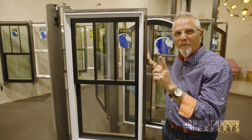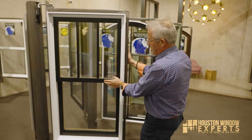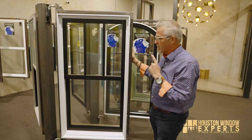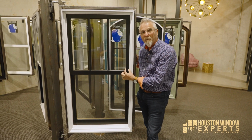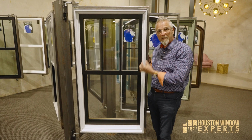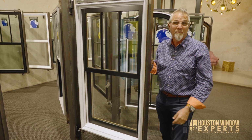Now, look at this. We did this window on purpose in a two-tone, right? We made the frame white and the interior black, and you can pick any of their colors to do that. But the reason we did it is that once this goes up against your house and all your trims around it, you get this really narrow profile. So if you like that contemporary look, you're going to get a nice narrow profile appearance out of a true wood window. And that's really cool.